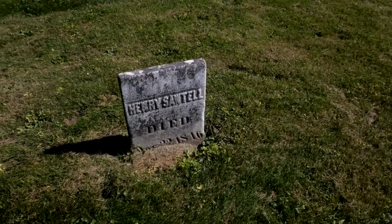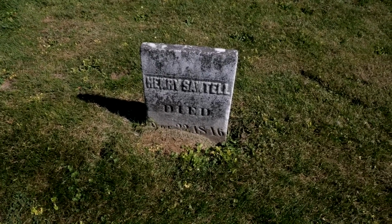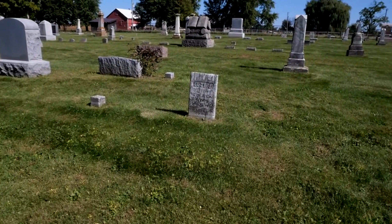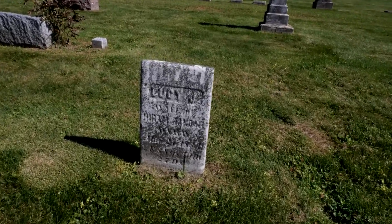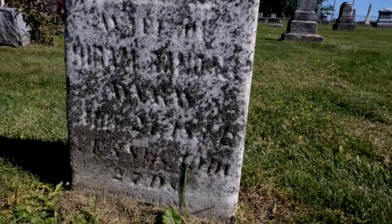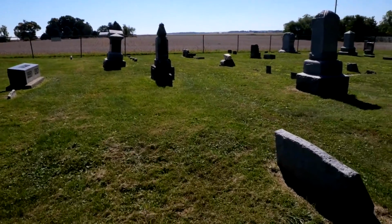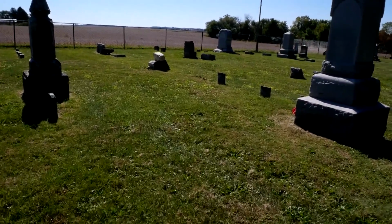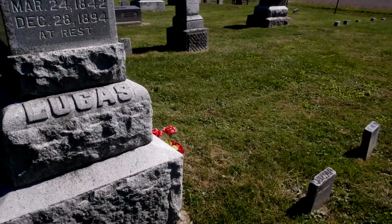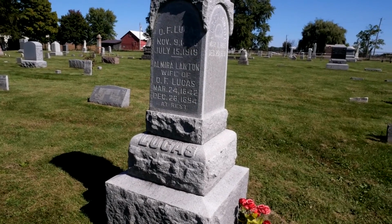Another one that's kind of sinking into the ground. 1816. That one's been here quite a long time. This one may look like it has been too. Kind of looks like 1871, but I don't know. I'm just seeing what the sun is casting on there right now. There's these small ones over here too. Oh, these are more Lucas family graves. White Lucas, 1894.